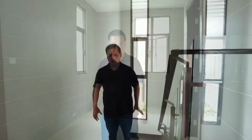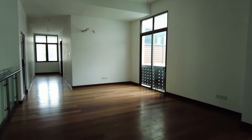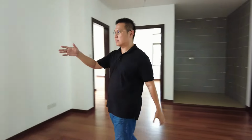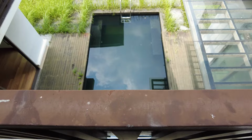Come. So when you come out to the first floor, you're greeted by quite a decent-sized family area. Based on my observation, this family hall could even fit a 5-seater sofa, for example a 3+2. Right on the side of this family hall, you have a sliding door, or more or less a window, where you open up, you can have a view of your swimming pool.